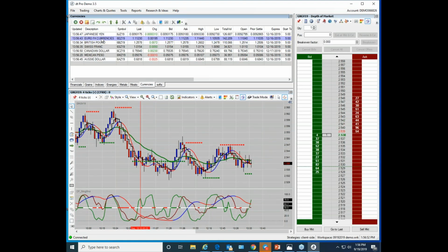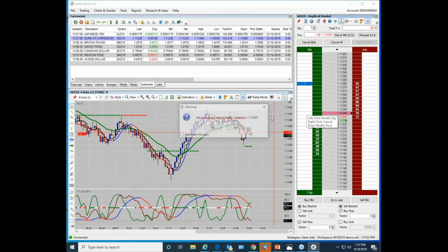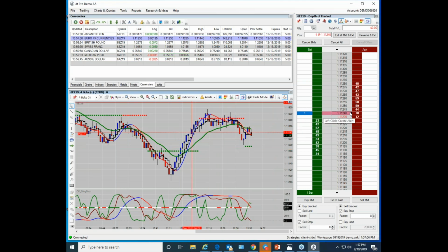All right, let's go look at our euro. Well, we got 1 point in. So here, watch this. I'm going to drag the stop and move it to our entry. So that's where it is. So we have no risk on the table. So that's what you're doing.